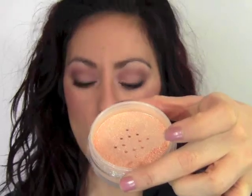The next thing I'm gonna do is take an Inglot shimmery Sparkling Dust Face Eyes and Body, number 2. It's kind of like a rose gold color, but it's super reflective. So I'm going to take just a little bit of that with my Pro Precision brush, number 73.